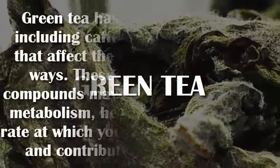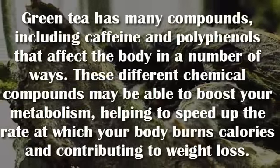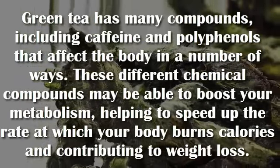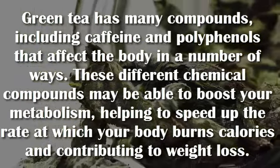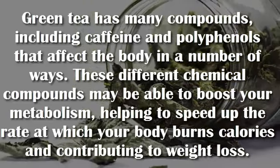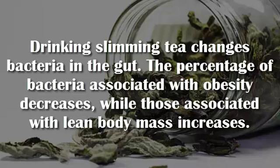Green tea. Green tea has many compounds, including caffeine and polyphenols that affect the body in a number of ways. These different chemical compounds may be able to boost your metabolism, helping to speed up the rate at which your body burns calories and contributing to weight loss. Drinking slimming tea changes bacteria in the gut. The percentage of bacteria associated with obesity decreases, while those associated with lean body mass increases.